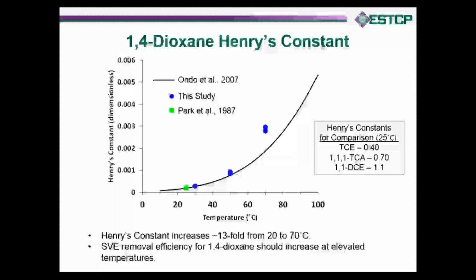First of all, theoretically, again, 1,4-dioxane, like any contaminant, typically has a Henry's coefficient that is a function of temperature. As you increase the temperature, there's a bigger tendency for it to move into the vapor phase as opposed to staying in the water phase. So by heating up, you're going to improve that Henry's coefficient significantly, which can affect the ability to volatilize it and be extracted by vapor extraction.